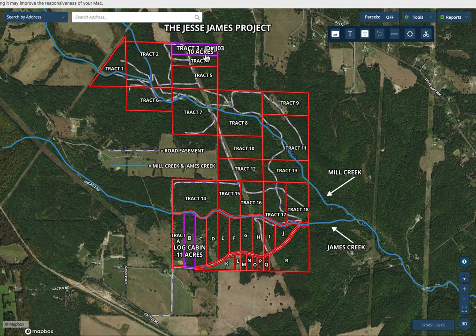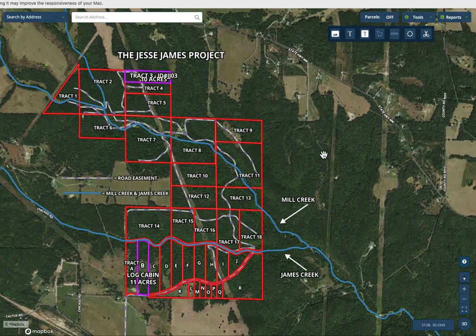To get to tract 3, you are not going to get there in a car, and you're not going to happily get there in a truck unless it's got great four-wheel drive and comes pre-scratched. So tract 3 on the north side, take your side-by-side, take your four-wheeler, set up your main camp perhaps in the log cabin, and then you can venture up to that 10-acre tract at your leisure.